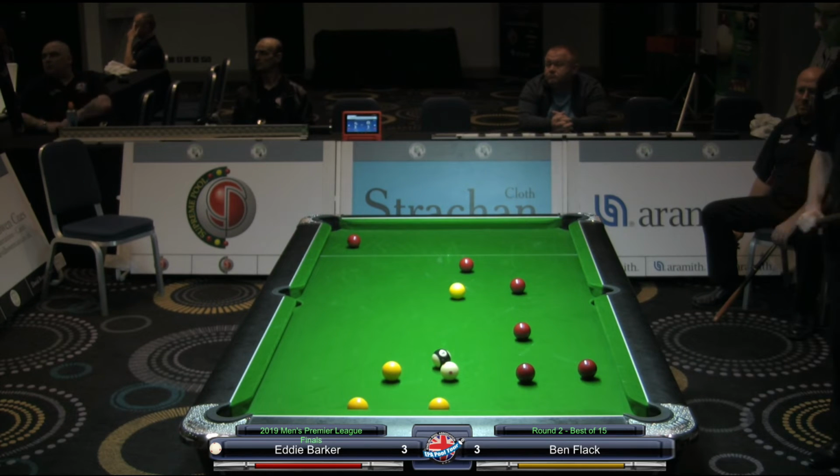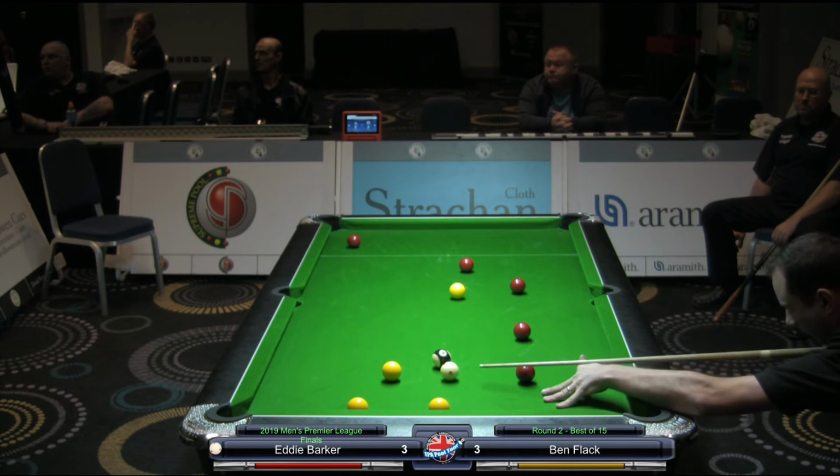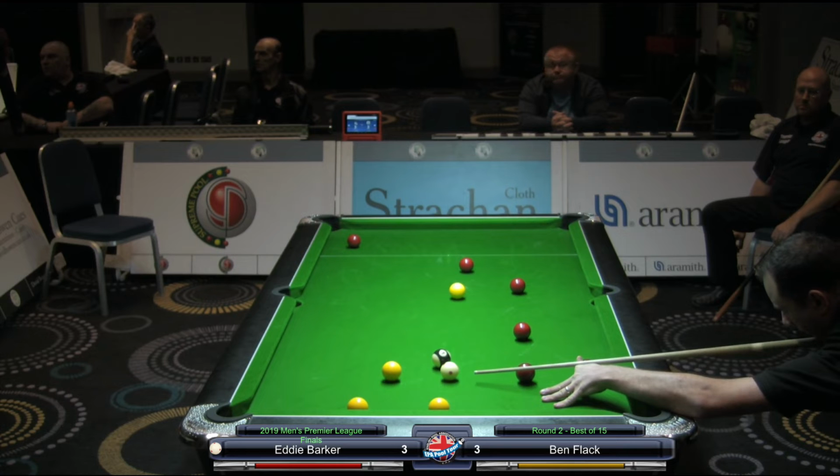Natural angle of the shot is going to be to cannon the yellow to the left of the black. That's not really going to help. In fact, he thought he was going to play the one on the cushion, but he's going to go for the one in the middle of the table first.